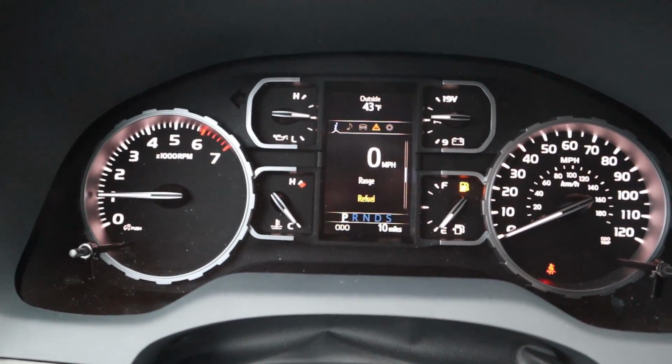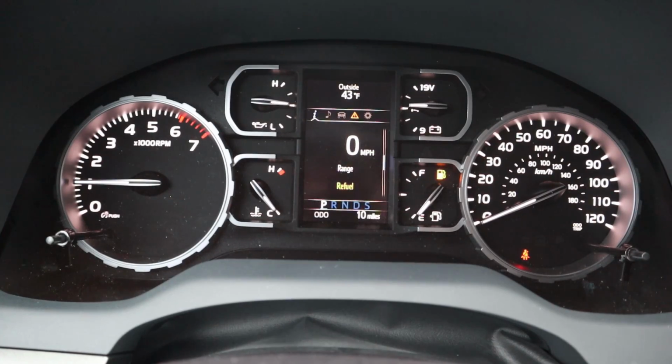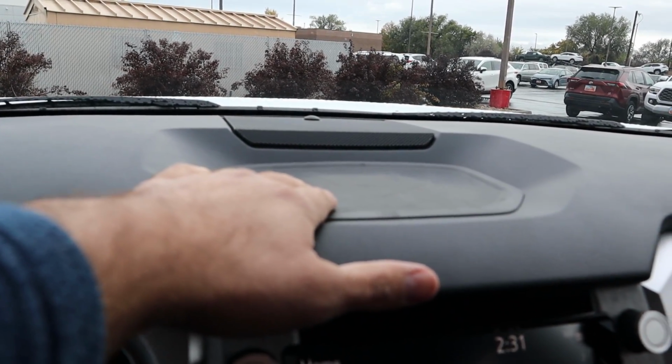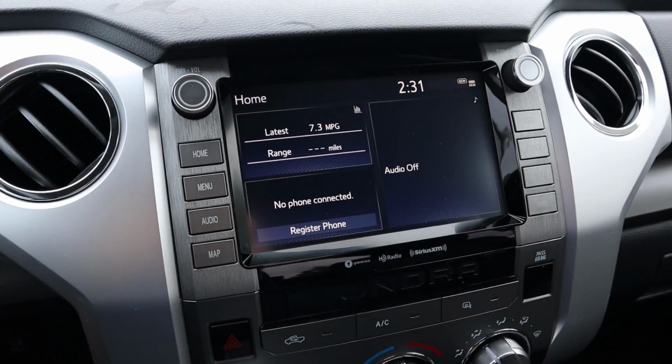It's got 10 miles on it. But yeah, that's all for the center gauge cluster. So we've got some storage space here at the top and another speaker there for the sound system. And then here is the center infotainment system.